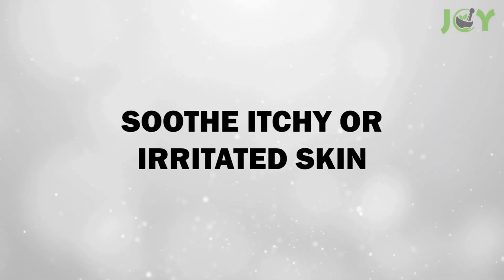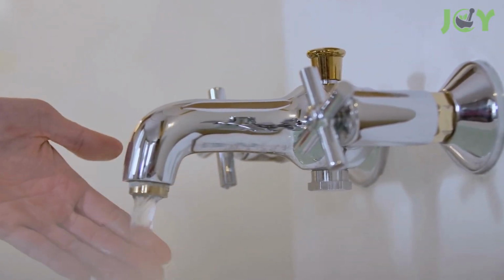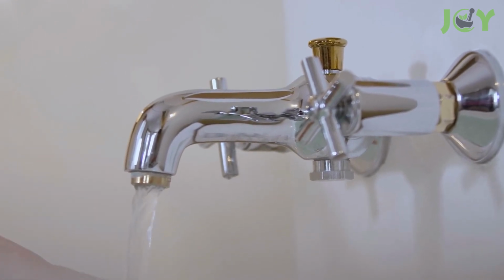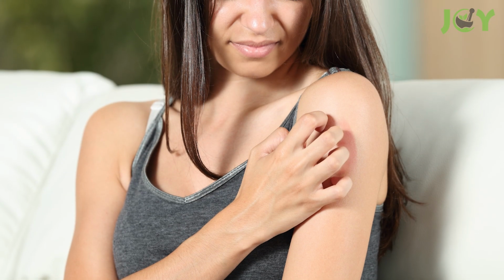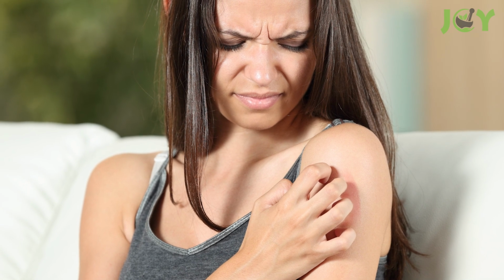Number 4. Soothe itchy or irritated skin. Adding this magical white powder to your bath can transform it into a soothing retreat for your skin. It's especially helpful for relieving itchy, irritated, or sunburned skin.